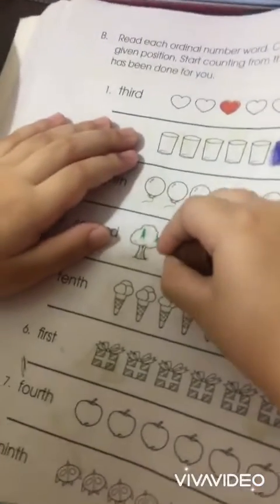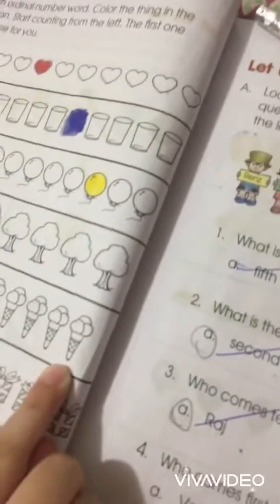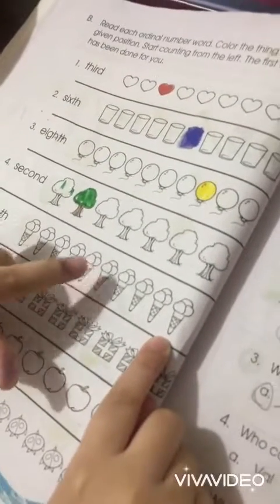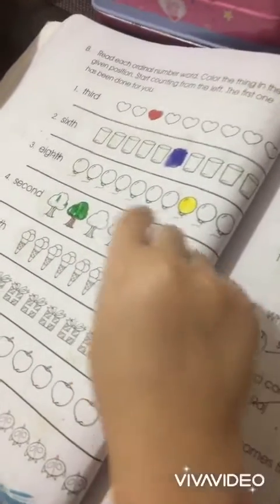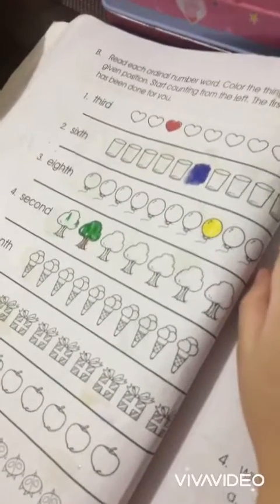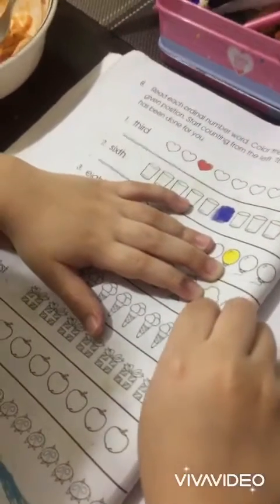Nice, it's colorful. Here. The end is 10. Okay. Look, 1, 2, 3, 4, 5, 6, 7, 8, 9, 10. Oh, wow. Like no other. See? Ice cream. What do you want? Chocolate! I like chocolate ice cream. Your favorite ice cream is chocolate.